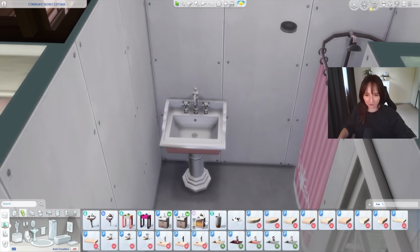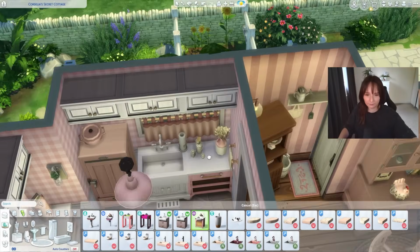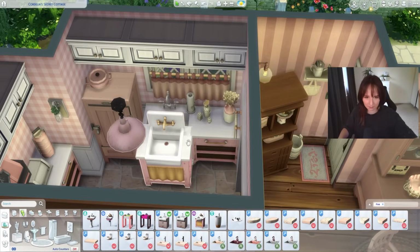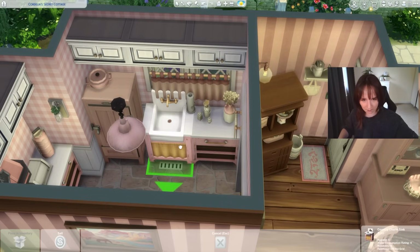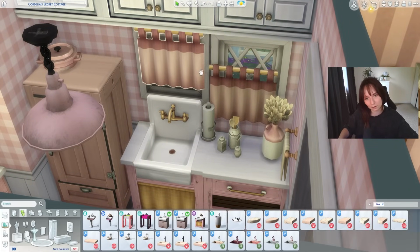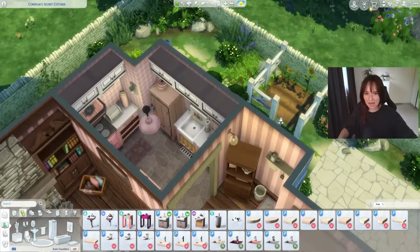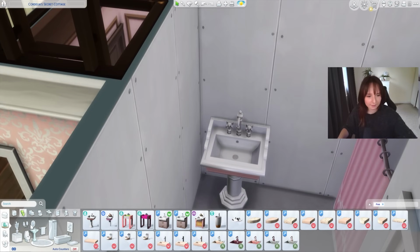So I guess this one kind of works a bit better. This is lovely too. Oh, wait now. That would probably make a bit more sense in the kitchen because I did this one, but this one actually matches, but then I'd have to lift up the curtains. Look, I mean, that probably makes more sense, doesn't it? Yeah, it does. Whatever. Okay, so we've got that.